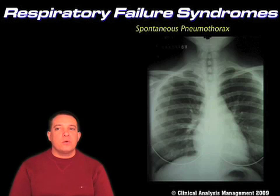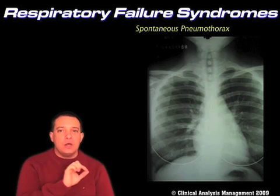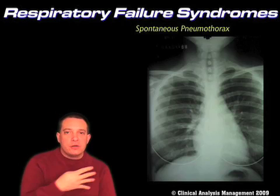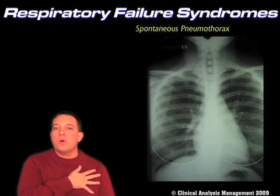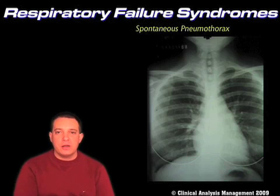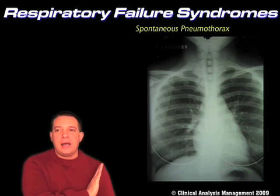When we're looking for the pneumo, remember the thing we're looking for is that clear line, and past the line, as we go more lateral, we should see no vascular markings. If you see a clear line, but you see vascular markings that continue on as we go more lateral, then that's not a pneumothorax. With a pneumothorax, we will have a clear line of demarcation where the lung ends, and there won't be any vascular markings past that.